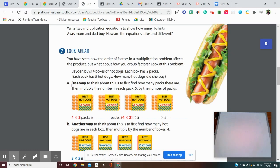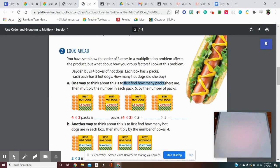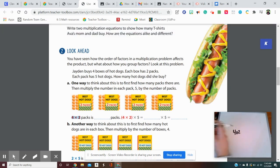So they're showing you one way. One way to think about this is to first find how many packs there are. So that's doing the first one. If there are 4 boxes with 2 packs in each, that's what they're drawing first. They're going to do 4 times 2. So they drew us 4 groups of 2 packs. So 4 times 2, and you can count by 2s: 2, 4, 6, 8. 8 packs of hot dogs right here.